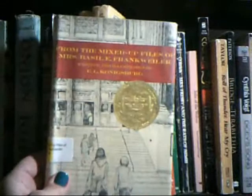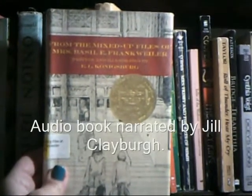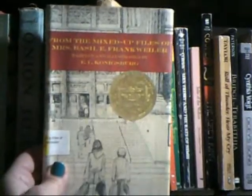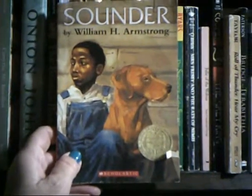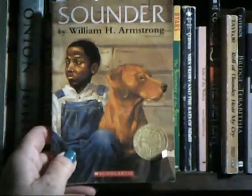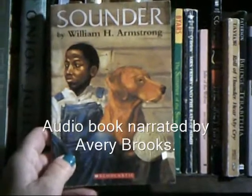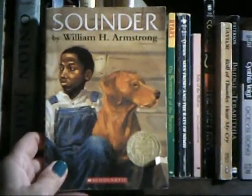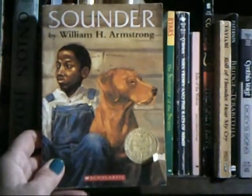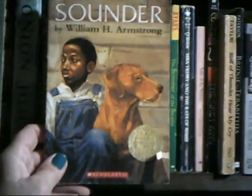Alright, skipping to 1968, I have read this and really enjoyed it. From the Mixed Up Files of Mrs. Basil E. Frankweiler by E.L. Konigsberg. I just discovered I have 2 copies of Sounder by William H. Armstrong, so I've already taken one out and laid it aside. I don't know why I have 2 copies, because this is actually my least favorite of all of the ones I've read so far. It was just so depressing. I probably need to give this another chance, but I just did not enjoy this one.